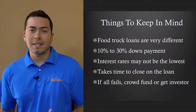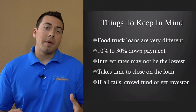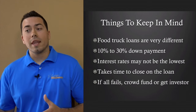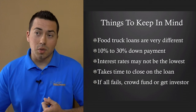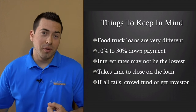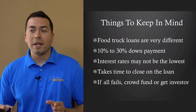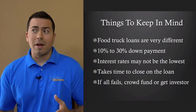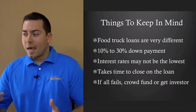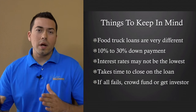So a few things to keep in mind when you're looking at these loans is that food truck loans are very different than mortgages. I mean, it's a vehicle, first of all, so it's going to be moving around. It's very mobile. It can go from California to Florida in a weekend. So lenders look at that and it's a little bit risky for them. It also is a business, so it's kind of a hybrid between a car loan and a business loan. So it's a weird in-between.